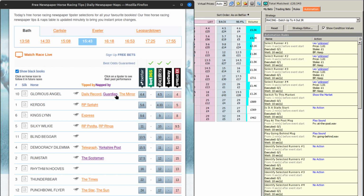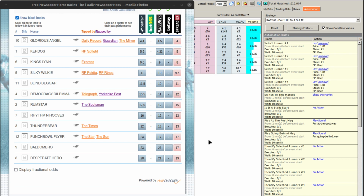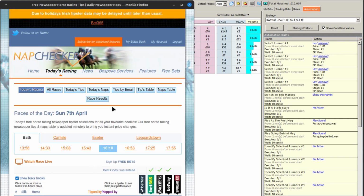And we're looking at, oh there's a Guardian there. It's obviously not tipping at Bath very much. Glorious Angel for 2 of them. And then we've got the Telegraph going for Democracy Dilemma, and the Times Thunder Bear. Okay, on to the next one, 418.